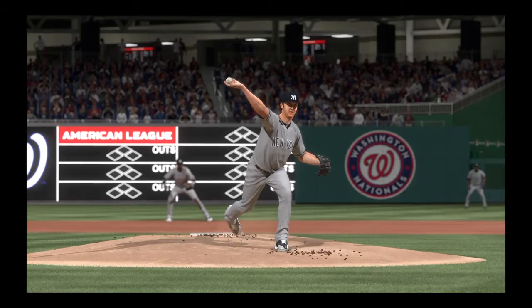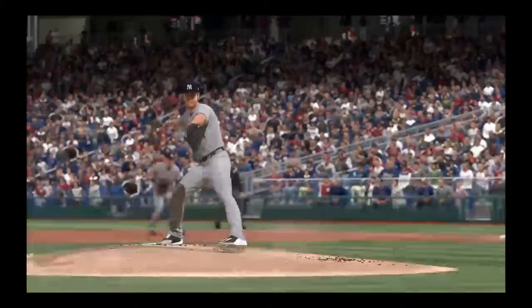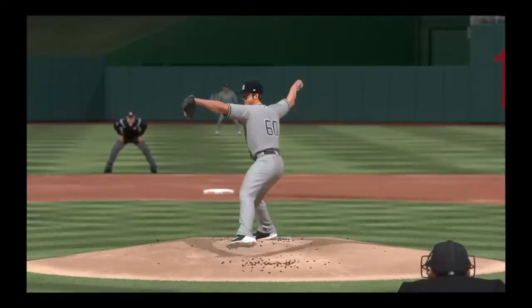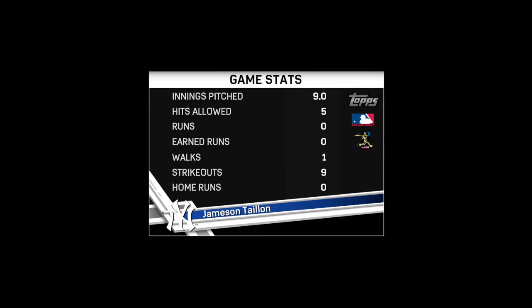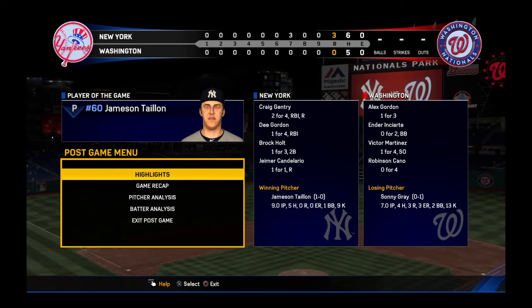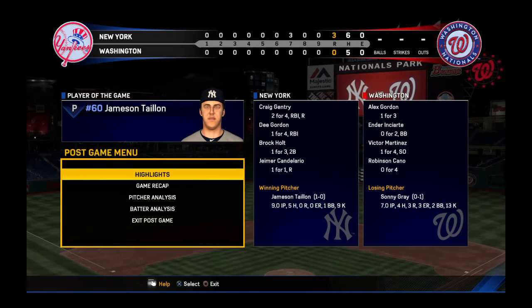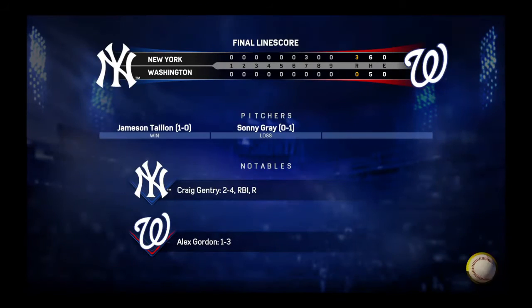A complete game shutout. He's our top player of the game. Yeah, there's absolutely no debate as far as I'm concerned. He dominated this game, and he really never allowed the opposition to gain any kind of momentum. This was fun to watch. Our final line score tonight, first for the victorious Yankees. 3 runs, 6 hits.